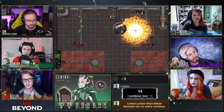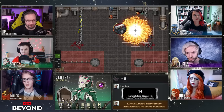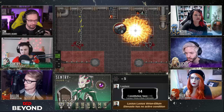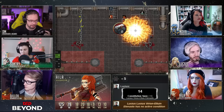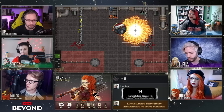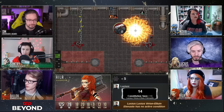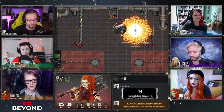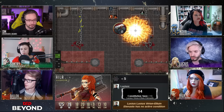Well, no, you can't just jump up onto the gangway from here. You'd have to come down and around, because it is like a diagonal, basically. So 5, 10, 15, 20, 25, 30. You can get to about there. So you're just at the tip of the gangway. Oh, and he's blind, so he can't opportunity attack me, right? Technically, he can. He has disadvantage to do it. So, sure, let him do it.